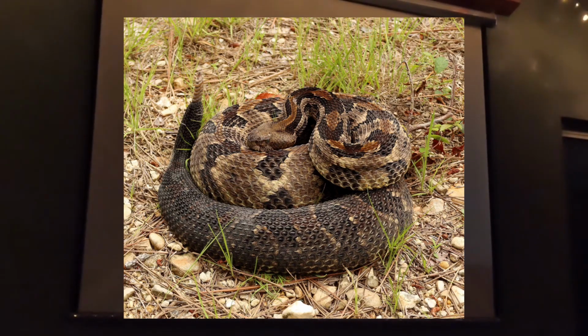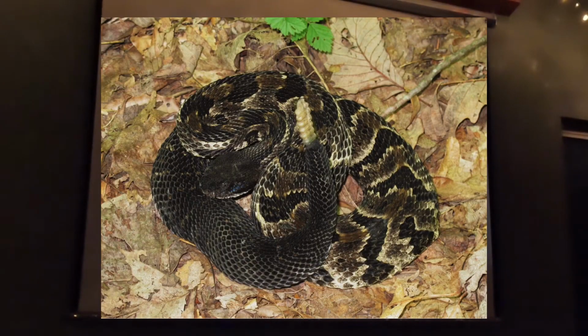Next one, please. Okay, this is one from the mountains. I think I caught this one in Bell County. I've got a number of different slides of different black phase timber rattlesnakes, but you will see this phase out in the mountains. And this was a gravid female, and this is the last snake of the day, as I recall, up on a ledge in Bell County. I spent quite a bit of time in Bell and Harlan counties.